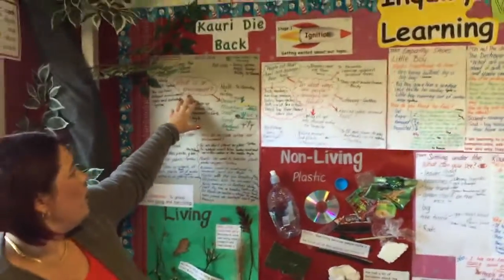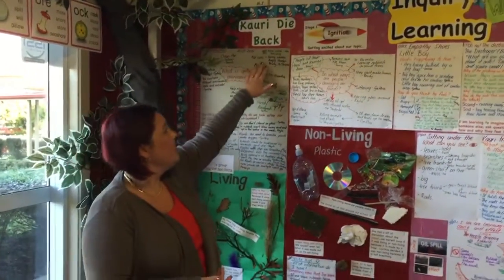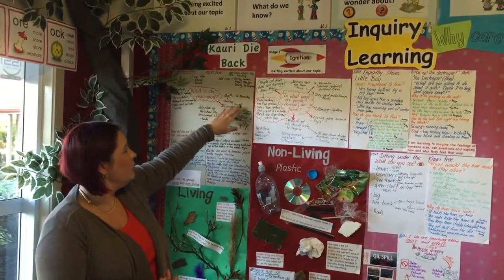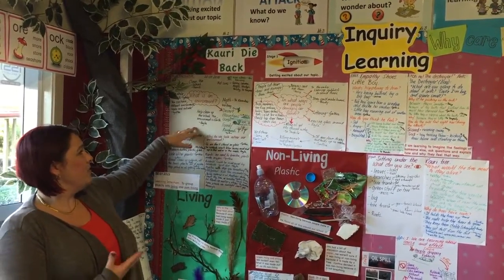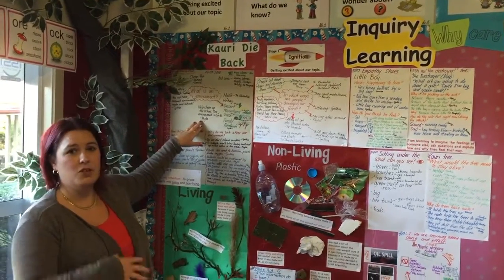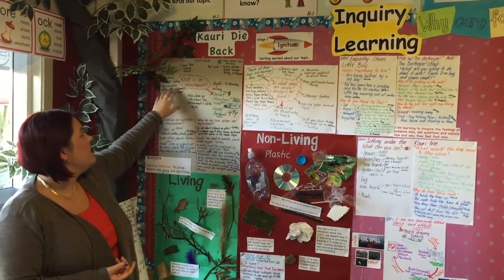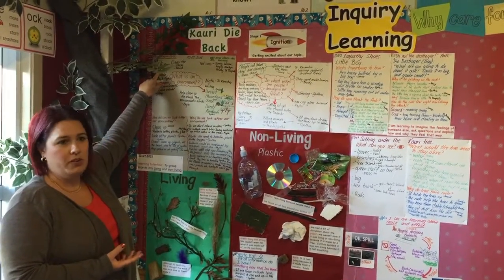So the question that we posed was, what is an environment? A lot of the children said they weren't sure. We had some other ideas. One child said that it was math and writing. Another was saying that it was the environment, the school, looking after the school, the whole earth, that there were different environments, and one also looked at the actual school area.